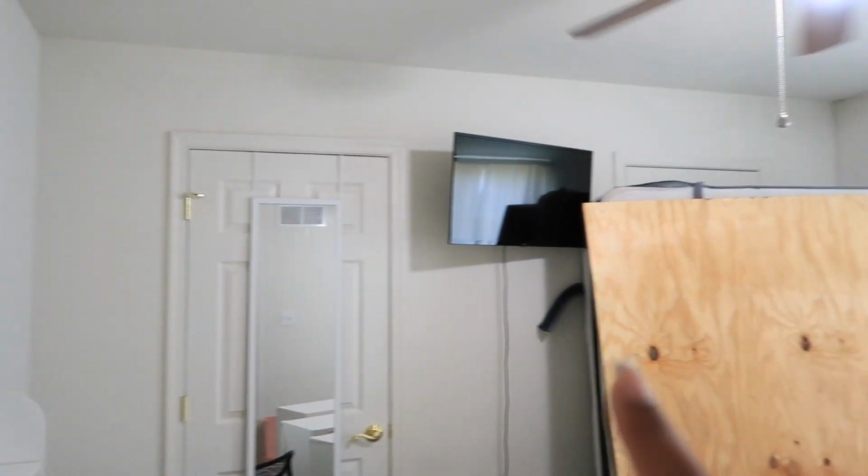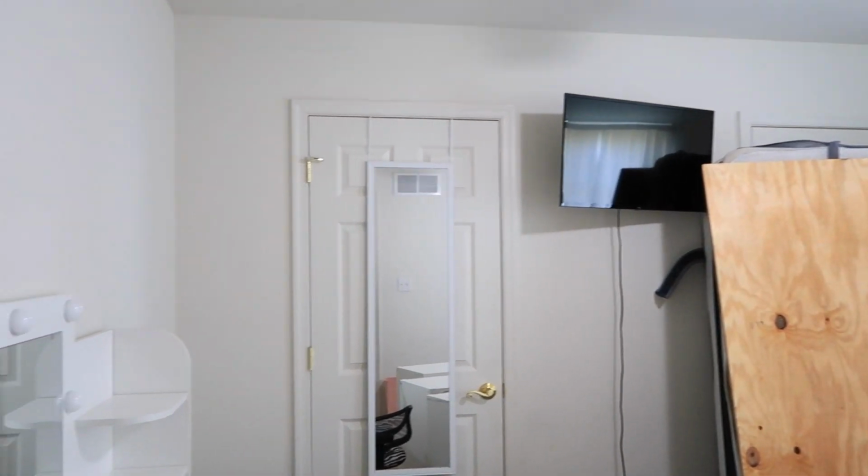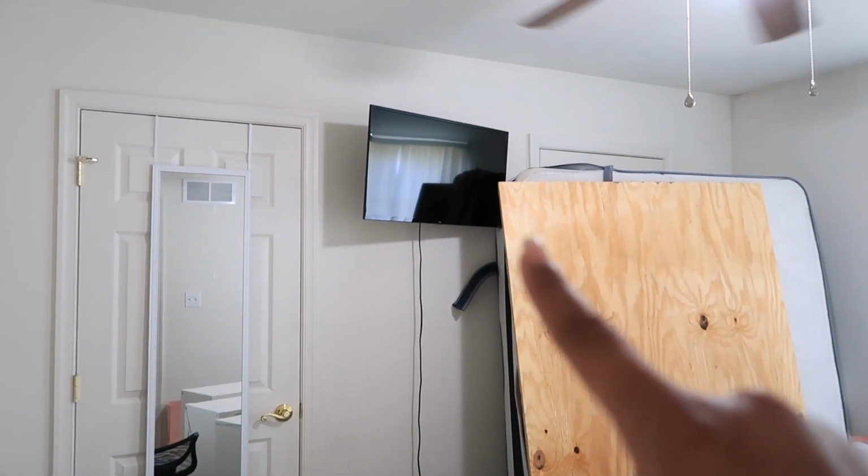This room was never painted when we moved in, and we originally thought it was going to be Colin's room, but we put Colin in a smaller room. So this off white is going to be painted all over again. I think we could give it an accent wall or something. And her TV, I think she's leaving it.